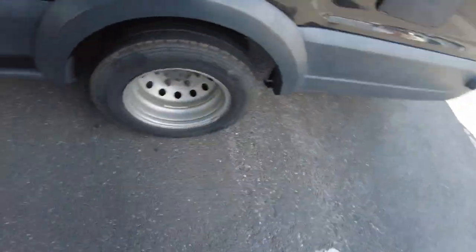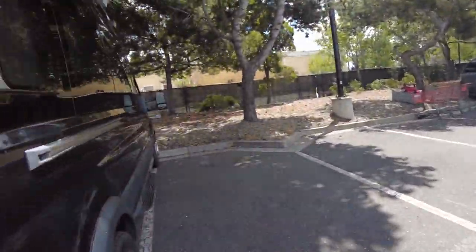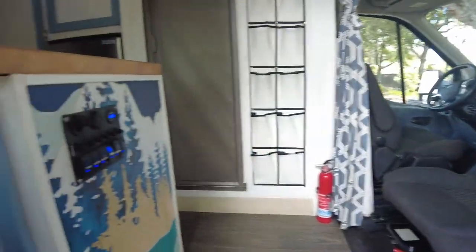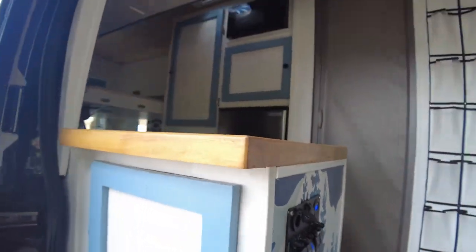All right, so we are going to enter the van in the way that we will most likely enter the van, which is the side door. All right, there we go.